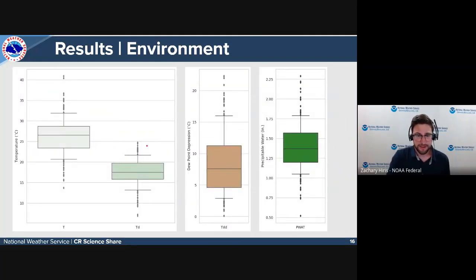Again, these events don't really have a preferred regime of temperature or dew points. You can see there's quite a bit of range in here, and some of these cooler events are during some of those shoulder season timeframes of March or April or September into October. But there isn't really any preferred regime here for any sort of temperature dew point trends.